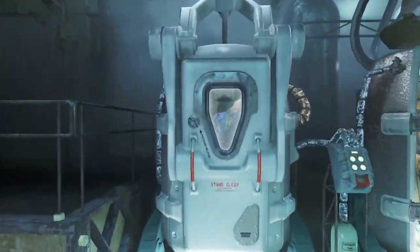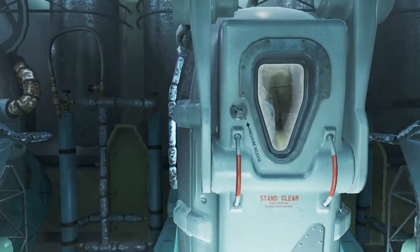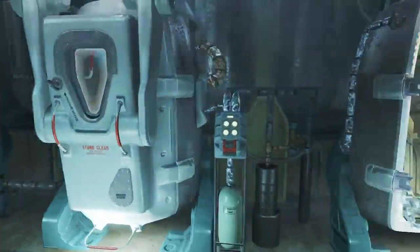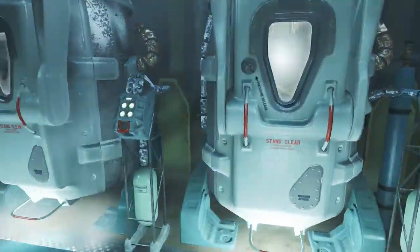Last time, we talked about how the Vault was built to test cryogenic stasis. What you don't know is the lengths they would have taken to ensure the experiment went off without a hitch. Be rest assured, it's pretty messed up. There's a lot of detail to go over, so let's get started.